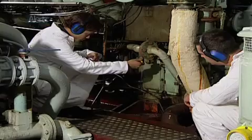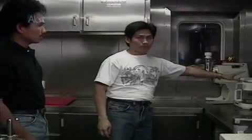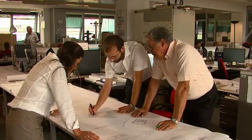What's clear is that understanding the human element in ship design is not only far better and safer for the end user, the seafarer, but there are clear financial and operational advantages for the ship operator.